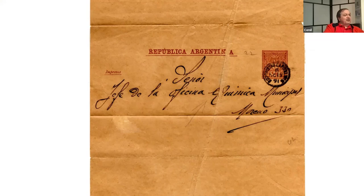Now, the interesting point here, in my opinion, is that the crease still existed at the time that the sender addressed the wrapper, because you will see that the handwriting is also interrupted there and has essentially the same type of separation like the printed area.